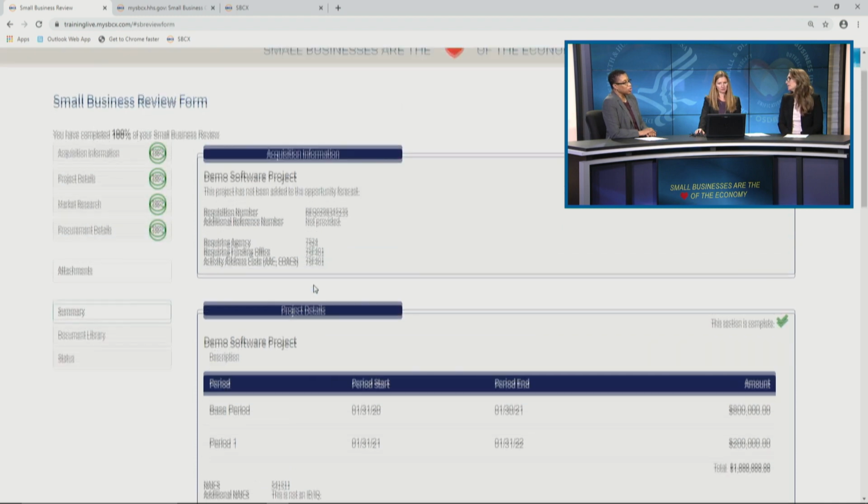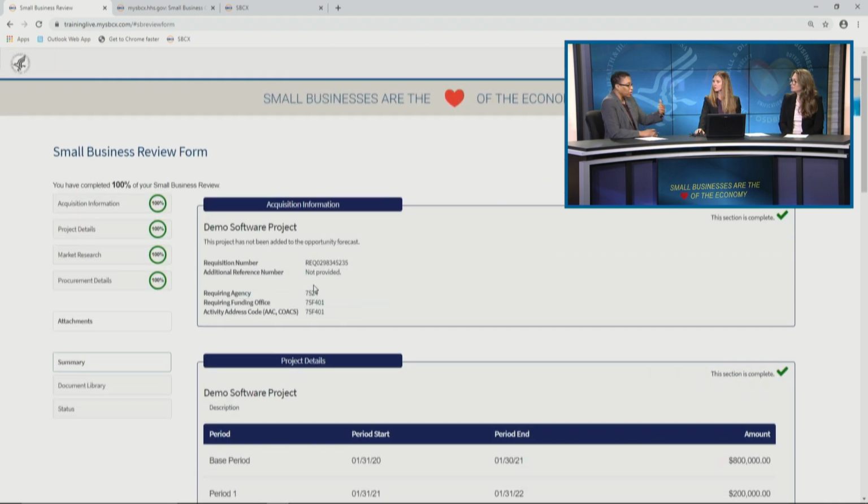Okay. I just want to remind everyone we've gone through the first entry, establishing a new record. So if you have any questions right now, please email sbmail@hhs.gov and we'll answer them live right now. And as we wanted to show you now real quick, the summary page before we send it on to our CO for approval.